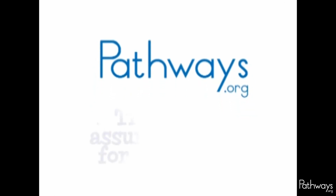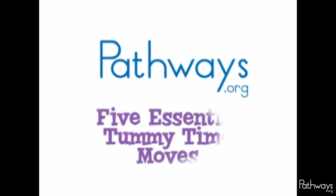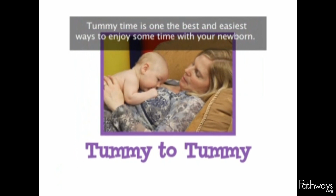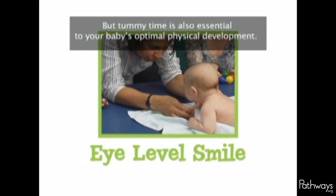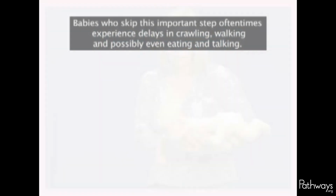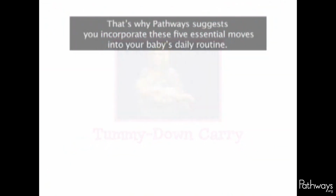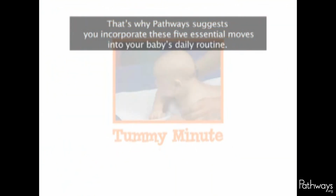Pathways, trusted to assure the best for all babies' physical development, presents 5 essential tummy time moves. Tummy time is one of the best and easiest ways to enjoy some time with your newborn. But tummy time is also essential to your baby's optimal physical development. Babies who skip this important step oftentimes experience delays in crawling, walking, and possibly even eating and talking. That's why Pathways suggests you incorporate these 5 essential moves into your baby's daily routine.